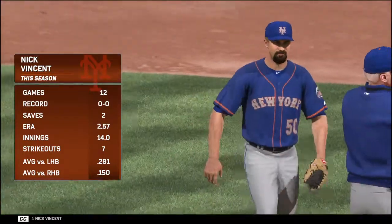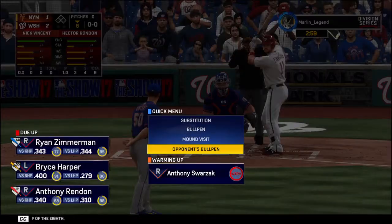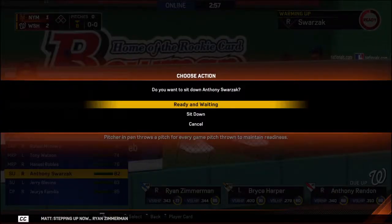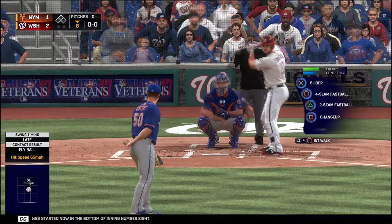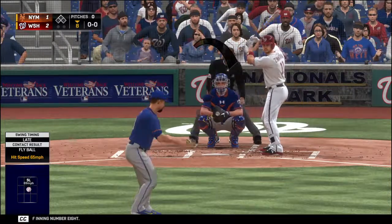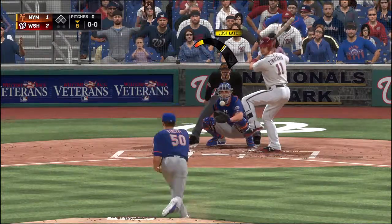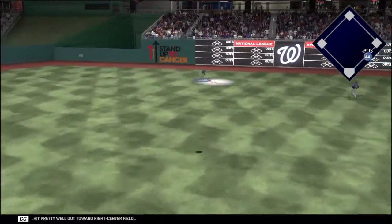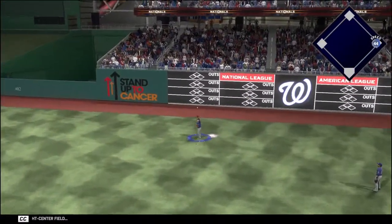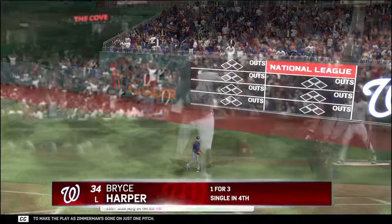Nick Vincent is on to pitch out of the bullpen in the bottom half of the 8th. Number 50. Next stepping up now, Ryan Zimmerman. He'll get things started now in the bottom of inning number 8. Leading off for Washington, first baseman Ryan Zimmerman. And now here's a ball hit pretty well out toward right center field. Conforto is there to make the play as Zimmerman's gone on just one pitch.